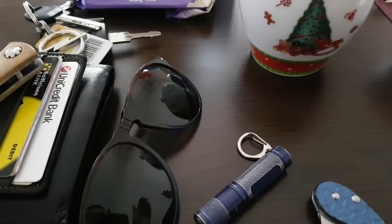So hi guys. Today is January 1st, and traditionally I've been doing EDC updates every single month for the past, I don't know, couple of years. I got into YouTube because of EDC. Somehow, lately I've been neglecting that. And today is January 1st, and I decided I'd do a quick EDC update.